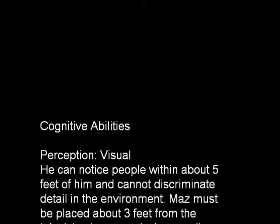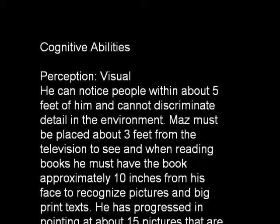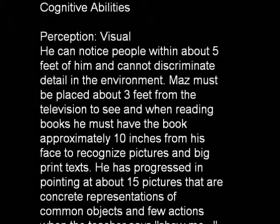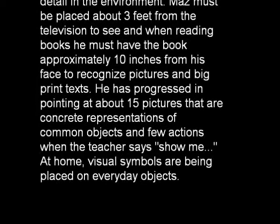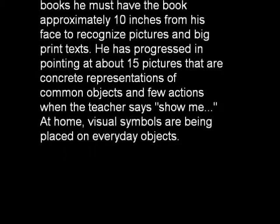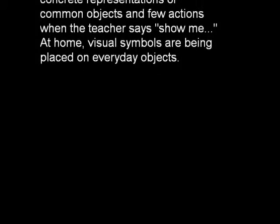Max can notice people within about 5 feet of him and cannot discriminate details in the environment. Max must be placed about 3 feet from the television to see, and when reading books, he must have the book approximately 10 inches from his face to recognize pictures and big print text. He has progressed in pointing to about 15 pictures that are concrete representations of common objects, and a few actions when the teacher says, "Show me," and the action. At home, visual symbols are being placed on everyday objects.